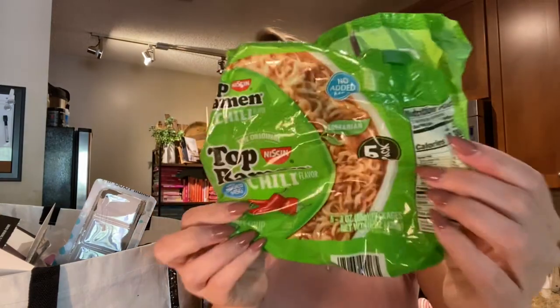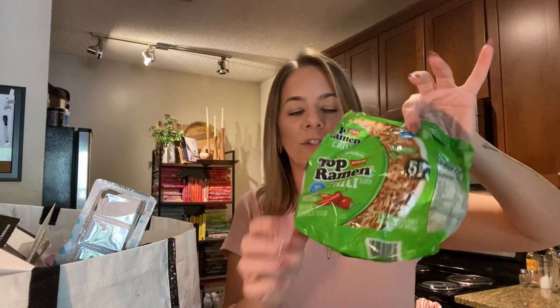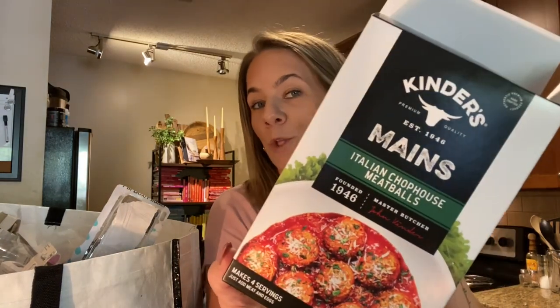These, the kids ended up liking, the ramen, the chili kind. They love these. This was a 5-pack. That was a good deal for those. And it was the chili. This was really good. I posted the dinner that I made with this on Instagram. It came with the packet for the meatballs, and it's Italian Chop House meatballs. And they were really, really good, y'all. Really good. That was a good deal. Kinder's is a brand name seasoning. Also have this cat food.